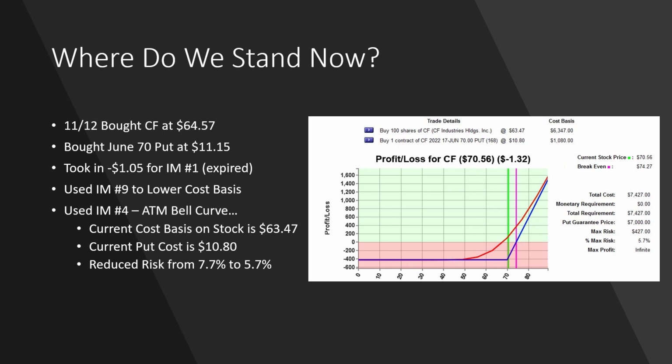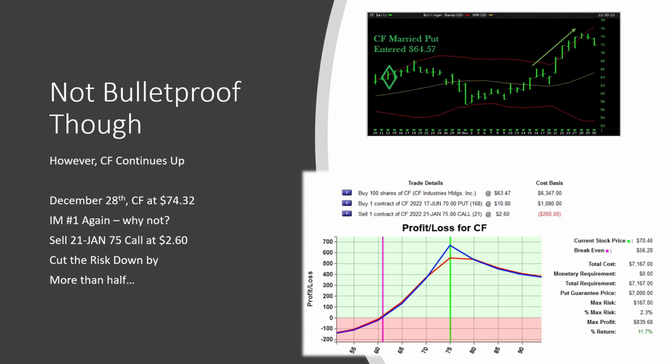We own the June 70 put again, but now at a cost of 10.80, 35 cents lower than what we initially paid. This took our risk down from 7.7% down to 5.7%, even with the stock declining for a 2 to 3 week period while we were in the trade. But you're right, we're still not bulletproof though. However, CF continues up after that December 17th adjustment. On December 28th, CF is trading at 74.32.